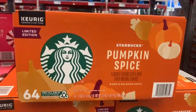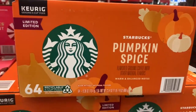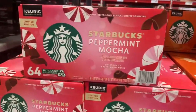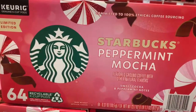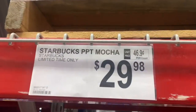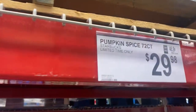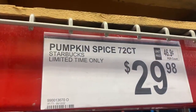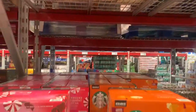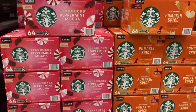And in case you have a Keurig at home already, things are about to get very interesting because they have some very interesting limited edition products here. They have the Starbucks peppermint mocha, and then of course, as you saw previously, they have the pumpkin spiced one as well. Both of these are selling at the price point of $29.98. And yes, they are limited edition products, which means they probably won't be here in a couple more months, right? So if you've been wanting to try these, you may want to go ahead and grab a box before they are gone.